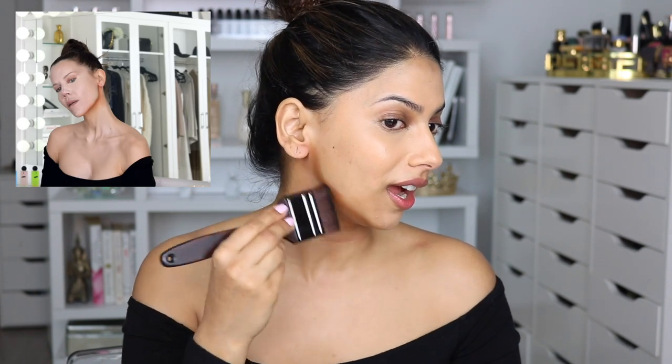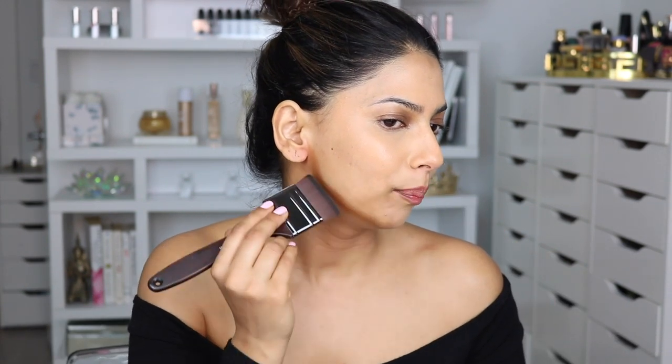Now she already has a crazy snatched jawline. I personally don't. I actually have this area right here that I sometimes used to get insecure about, but now I'm like whatever. But you know what? If this is gonna help, I might start to do this technique. Again, on this side. Oh my God.